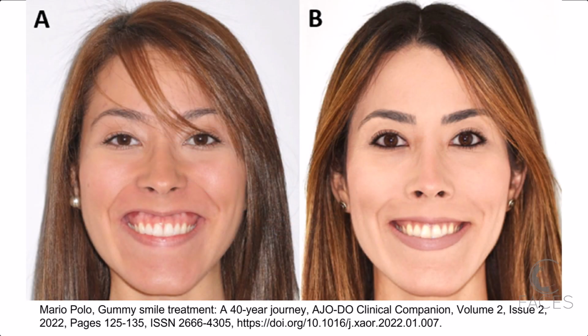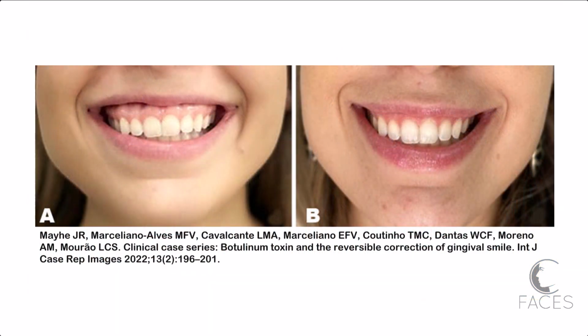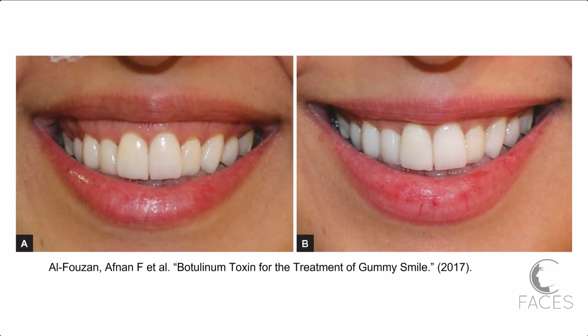Tox works beautifully here by relaxing the overactive muscles, reducing the upper lip's retraction, and creating a more balanced, natural-looking smile. With precise dosing and placement, you can deliver excellent results for these patients.